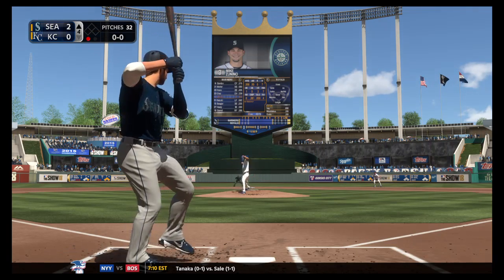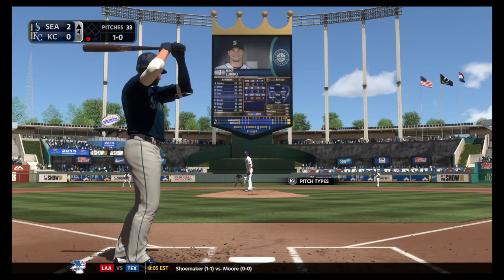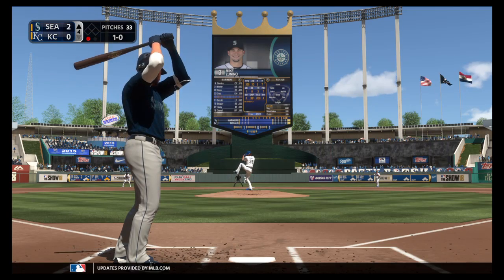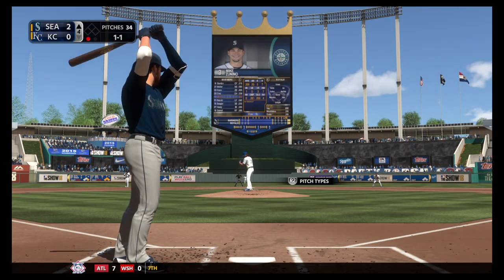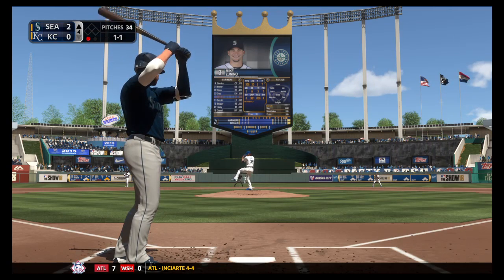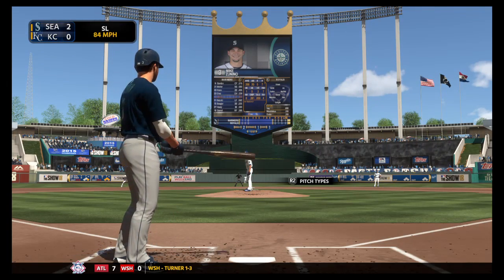First pitch of the at-bat. Off the plate and away there. 1 ball, no strikes. A ball and a strike to Mike Zunino. No offer on that one. 2 balls and a strike.